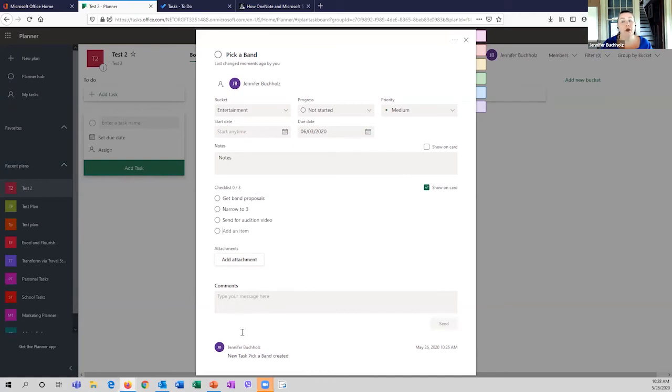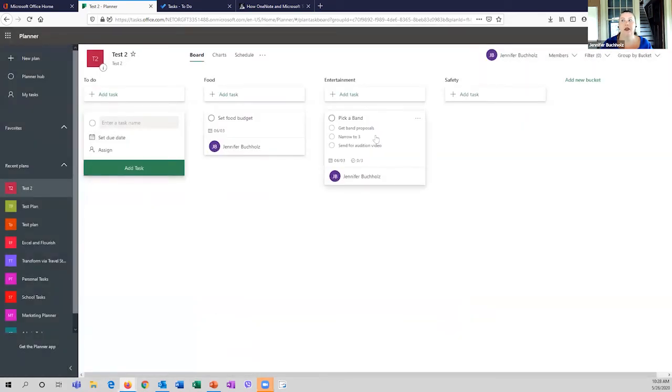So if I were done with my part of this, I'm going to click out of here. You'll see how these checklist items now land right on here. Oh, I already did that. Check it, it's gone. I don't have to open the task to do it. So it's a really smooth interface. And I can just keep adding. And so we actually could have a bucket that's called finished, right?